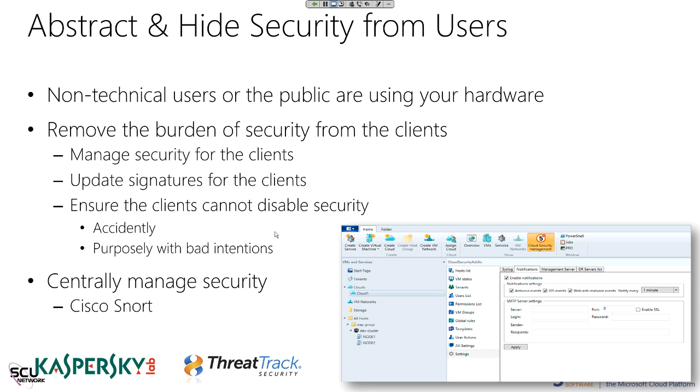Now, for our intrusion detection, we use Cisco Snort. That's kind of the de facto intrusion detection system on the market. And for security and antivirus, we use Kaspersky Lab and ThreatTrack, two of the top guys on the market. So we're not actually writing the viruses ourselves. We're a security management suite that's taking advantage of all these other programs and giving you a single unified interface where you can have all of these different security features.